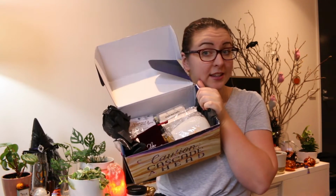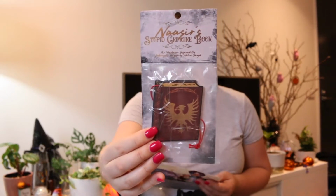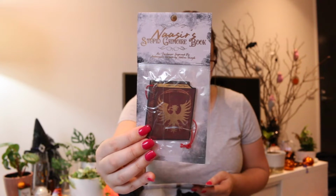When you open it, it looks like this inside. I have found the spoiler card because this will come in handy, and it looks like this on the back. From Reading Revelry, we have the Stupid Grimoire Book Air Freshener. And this is a reference to Nazir, who is the main male lead in Archangel's Enigma. And he has a problem with the grimoire the whole way through the book. So that is a nice nod to him. Smells good too. I'll have to find somewhere to put that.